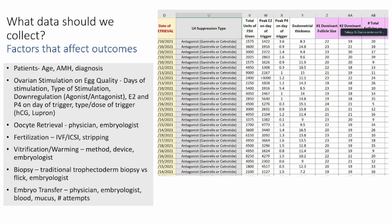So the first question is, what data should we be collecting? If you think about it, it could be just about anything that will affect your outcomes. This is just an example of one of the databases that we designed. And okay, what affects patient outcomes? So I have a section in the database that's just about patients. We look at the age, AMH, the diagnosis. Then there's another section of the database for the ovarian stimulation, because we know that can affect egg quality and then subsequent embryo quality.